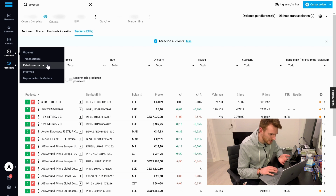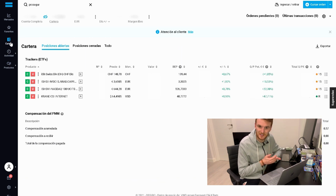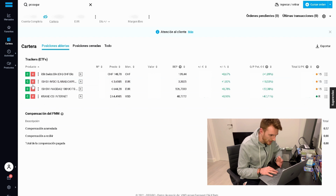So if I go right here, this is my portfolio. Here are the ETFs that I'm going to talk to you about in today's video. Here are the little green and red buttons, that's buy and sell. We've got the product name here.